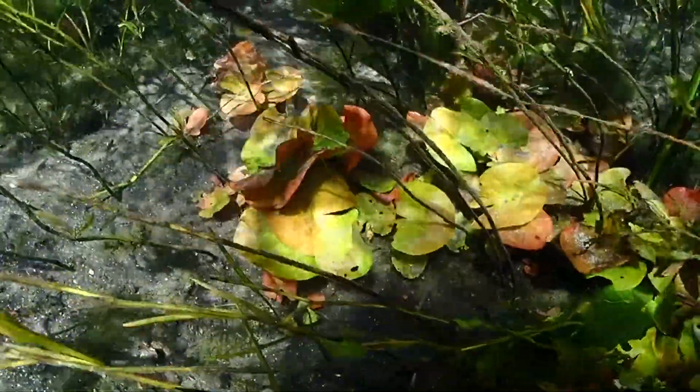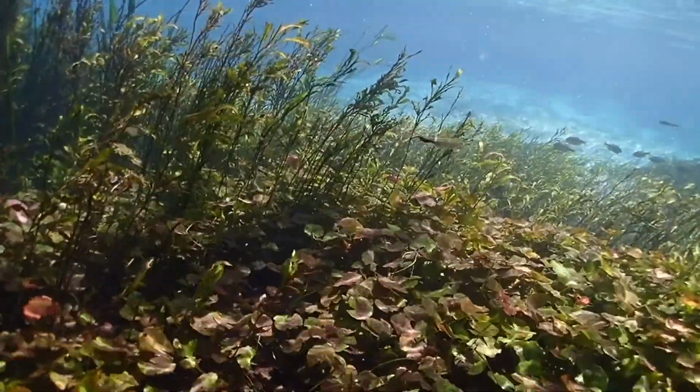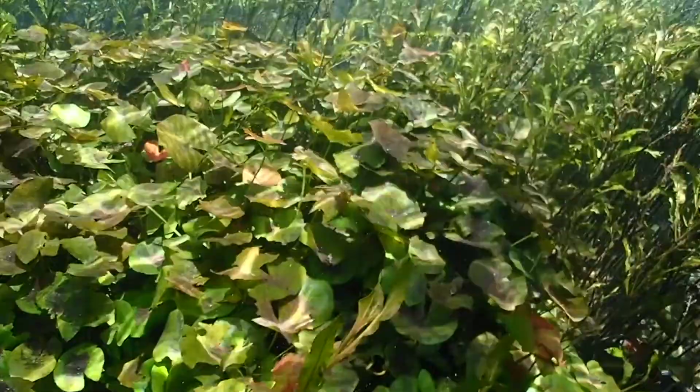Carpets of the water lily Nymphaea gardneriana flow over the substrate in a tapestry of reds, oranges and yellows, blending with vivid green clumps of algae. This species is unusual for a water lily in that it puts out horizontal runners and forms carpets rather than growing only from a single rhizome.